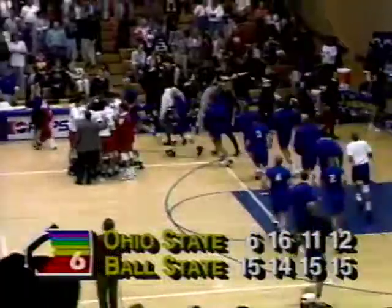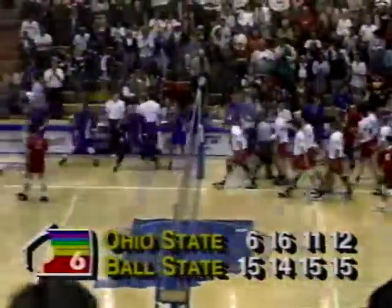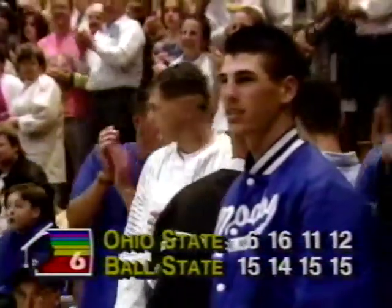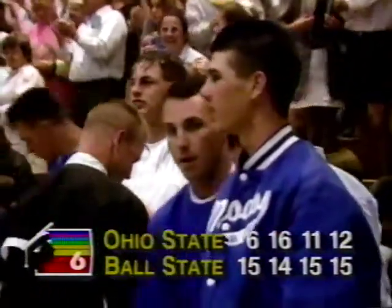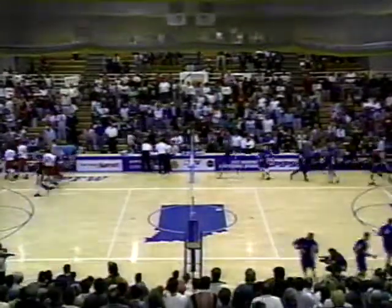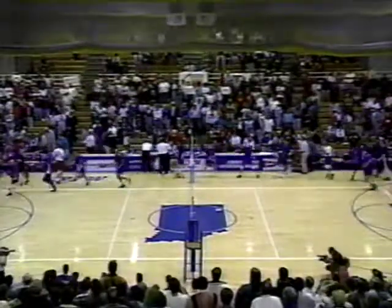They're going to keep constant pressure on them. And I'm assuming that IPFW is going to win this match coming up here. And they most probably will. It would just be the upset of all upsets if they don't. But Ball State's going to have to play a heck of a lot better tomorrow night if they want a chance at winning. Boy, this team has been waiting for a week and a half to play, finally getting on the court to do it.